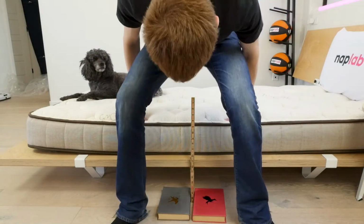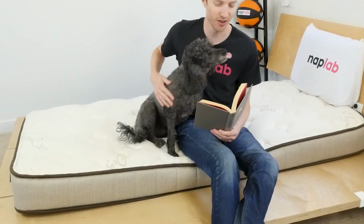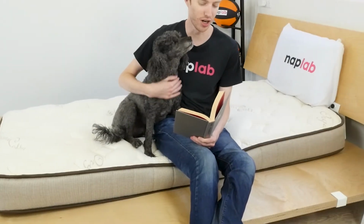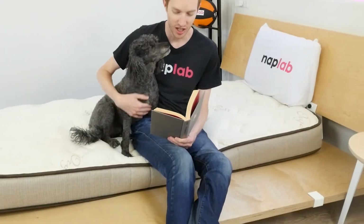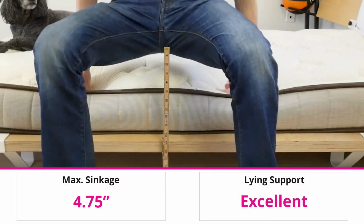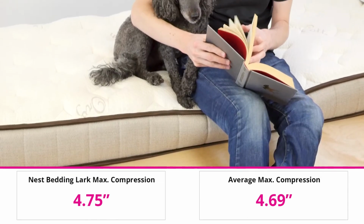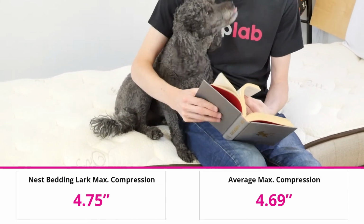Edge support was a bit of a mixed bag on the Lark mattress. Edge support while lying was great, however, sitting edge support leaves much to be desired. The mattress just isn't very thick, and it's also on the softer side, so heavy pressure means you sink straight through. In our sitting edge support test, we measured a maximum compression of 4.75 inches.